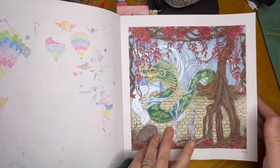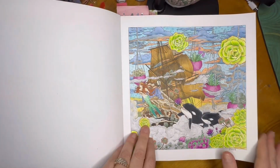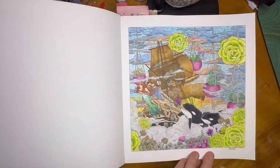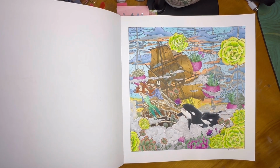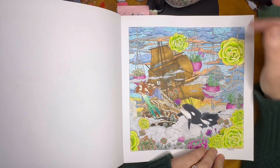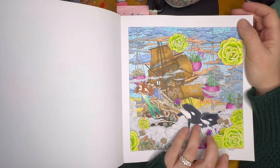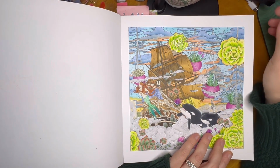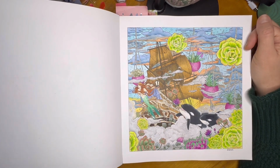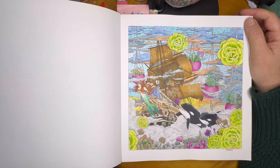All right, and then there's one more page in here, and it is called Sea of Clouds. And this one I did use alcohol markers for the entire base of it. And then I used various colored pencils over the top of it, and I think also some of the Neocolor 2s over the top, just to change up the coloring a little bit. But yeah, I had fun with this one. It was also a mermaid one, since there's a mermaid here in the front. And I think this is like the Pacific theme one.